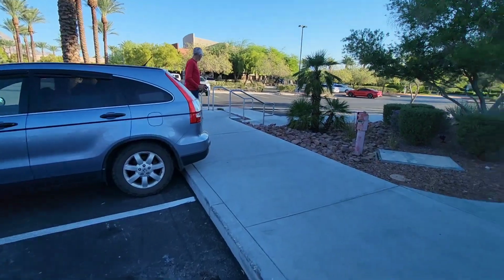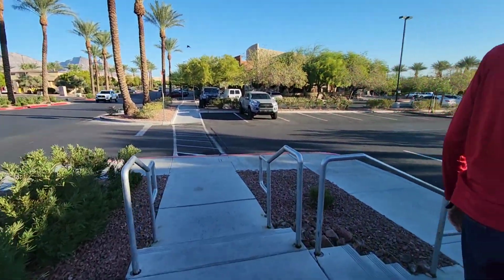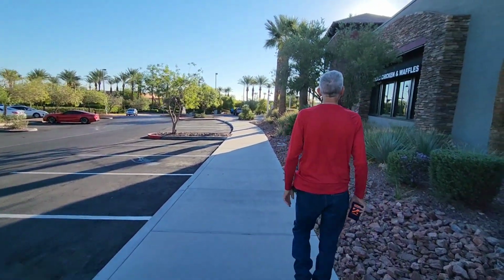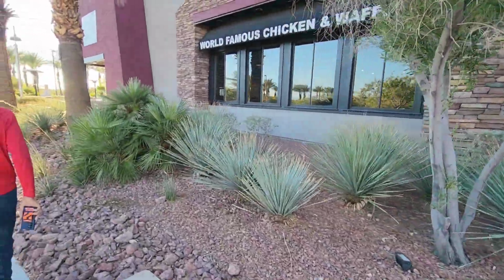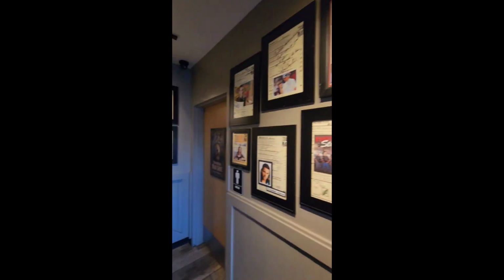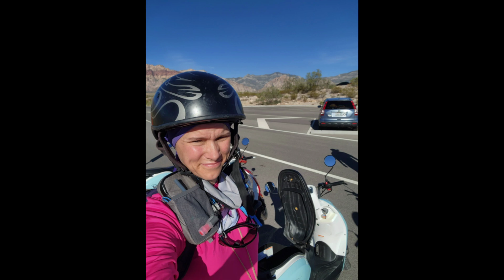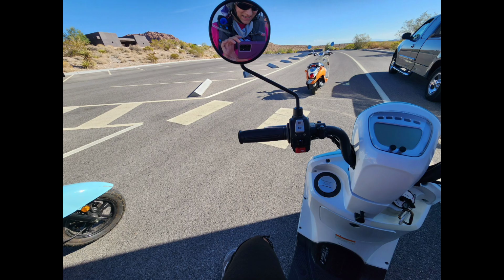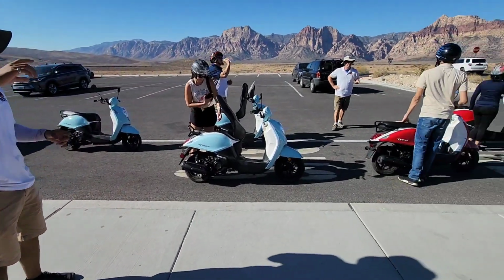Parking. Over there, I think, is the main entrance maybe? That's just for to-go orders. So I'm like, okay, let me take a bunch. At least one of them is bouncing.